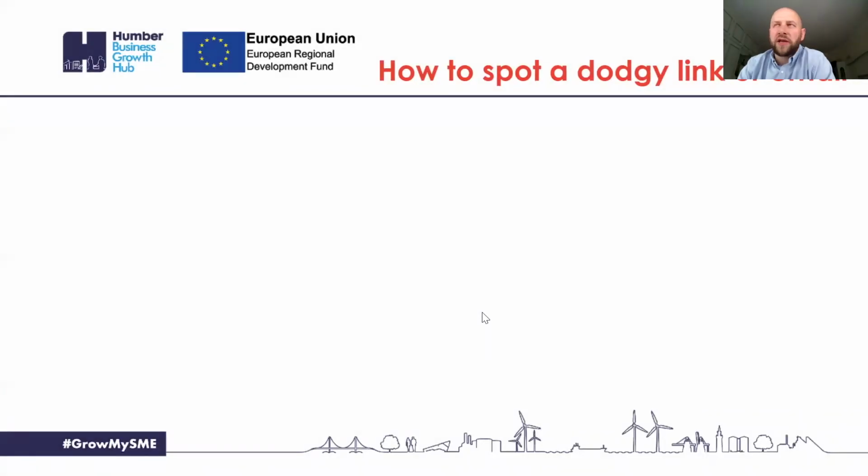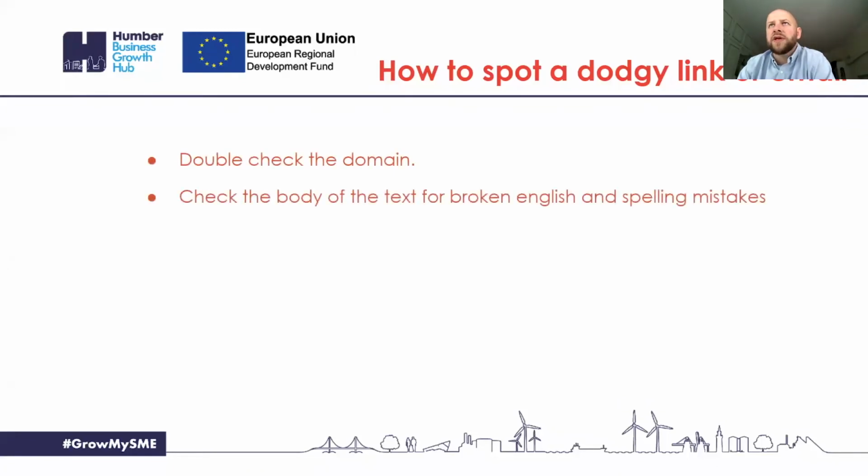So, how to spot a dodgy link or email. Always double check it, give it another look if you think it's suspicious. Check the body of the text for broken English and spelling mistakes. If you've got any links, hover the cursor over the links and again, look for the domains.